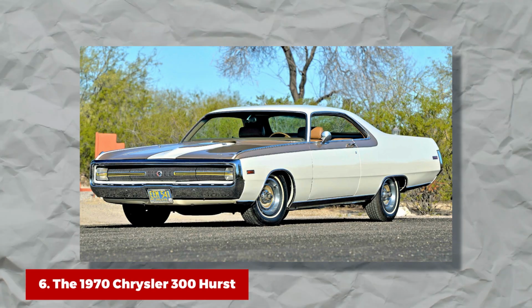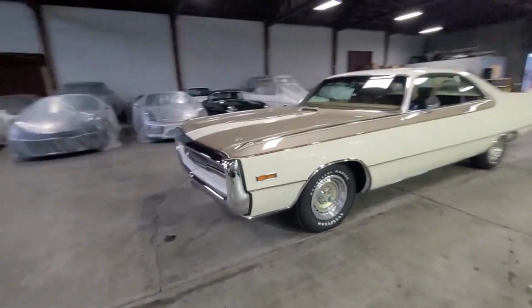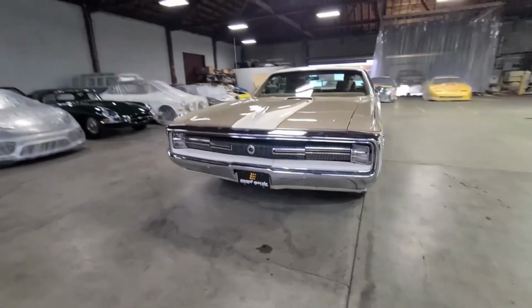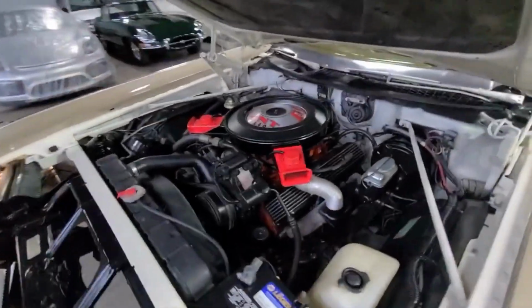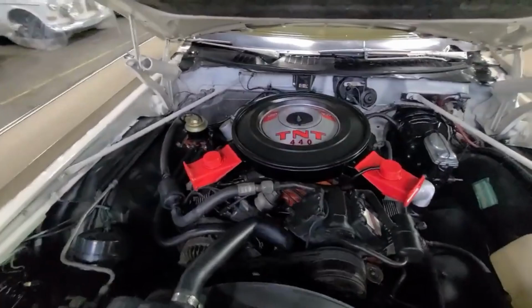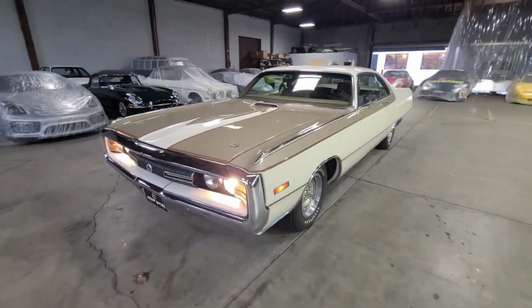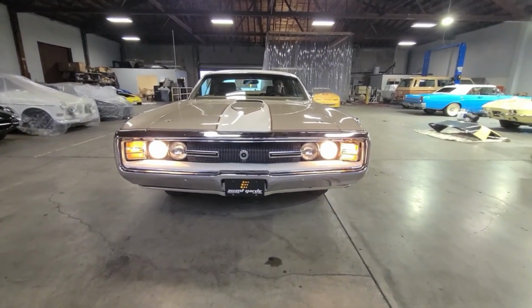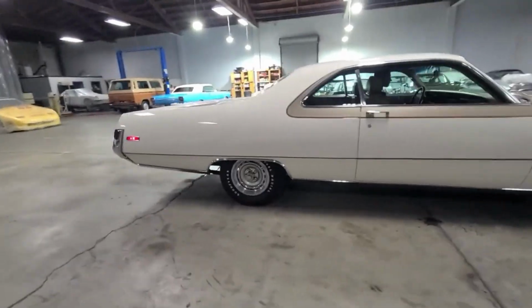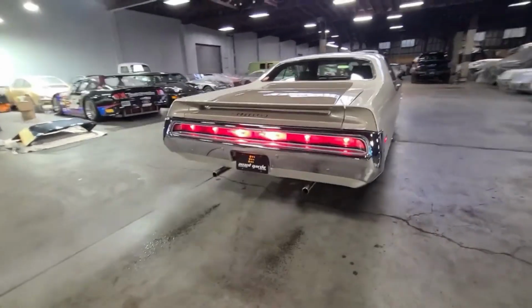Number 6. The 1970 Chrysler 300 Hearst. Picture a businessman in '70 pulling this white giant from the garage, leaving colleagues stunned. A 440 cubic inch V8 with 375 horses, 60 in 6 seconds, quarter mile in 13.6 seconds, cost $4,500 then, now $60,000 pristine. Subtle looks, Hemi Hart.